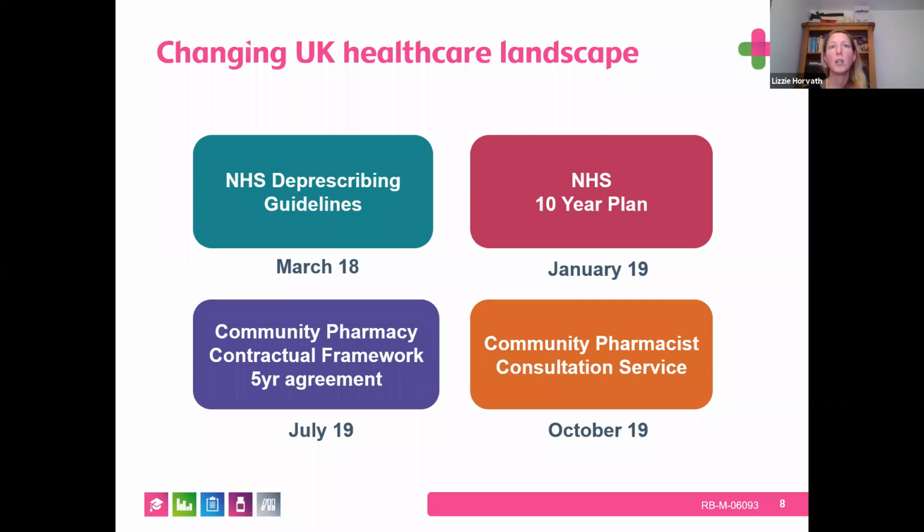Then also, if we look at the NHS 10-year plan that was published in January last year, a lot of points within the 10-year plan, including points for GP practices, as well as affecting pharmacies and pharmacy businesses, are all pointing towards self-care, which means patients are encouraged to visit their local pharmacy and have a conversation with their pharmacist to get the best possible advice without going to see the GP or even going to A&E. This also represents itself very strongly in the community pharmacy contractual framework, which is issued for 5 years. The latest one came out in July last year.